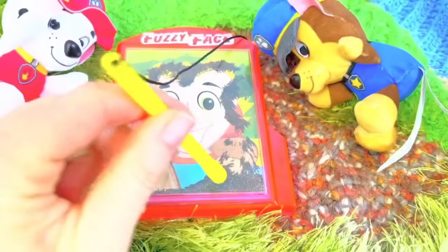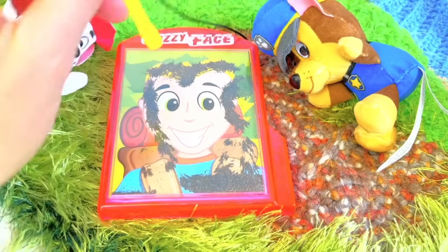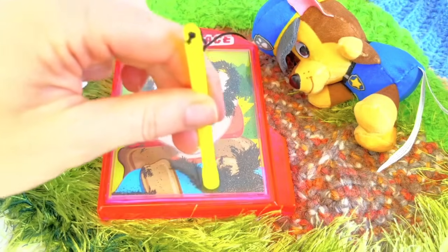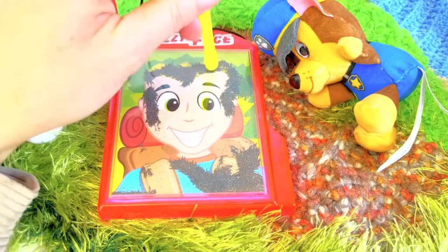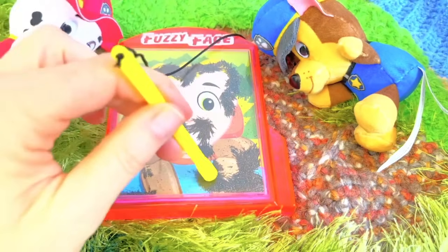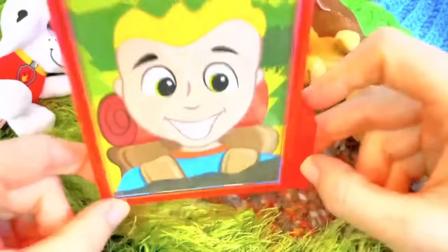Now I found this little toy at a fun little gift shop at a gas station when we were on a trip. I thought, what a good little activity for kids in the car. It's actually quite relaxing. If you're stressed, it's good to color and do some crafts or something like this. There's lots of different things you can do and have fun. And when you're done, you can just tip it and start new, start fresh.